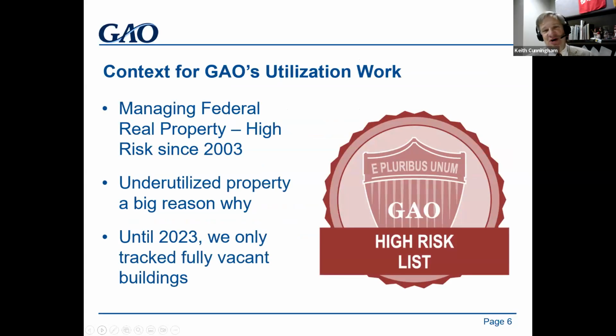Happy to be here. I'm going to be talking a little bit about our utilization work from last year. It got some attention. I want to start off just by putting it in context. One of our big reports that comes out every 2 years is the high risk list. It has 24 of the most significant issues facing the federal government related to fraud, waste, abuse, or mismanagement.